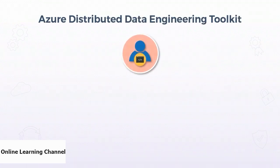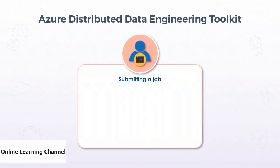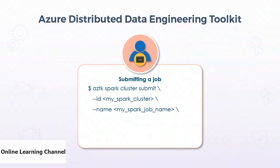Once your Spark cluster is ready, now's the time to submit some jobs against your cluster with the standard aztk spark cluster submit command. Again, we have to specify our Spark cluster ID. We have to give the name of the Spark job, and then we specify any options, like any app jars or any Python files that we may need, and also specify any app parameters that we want to pass into the application when the job goes through.